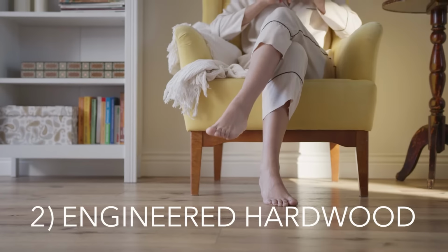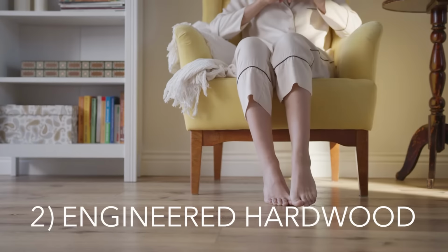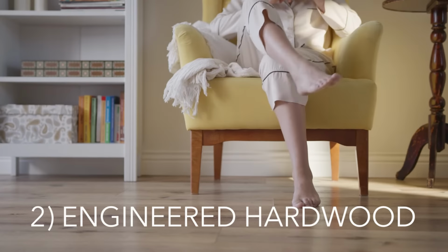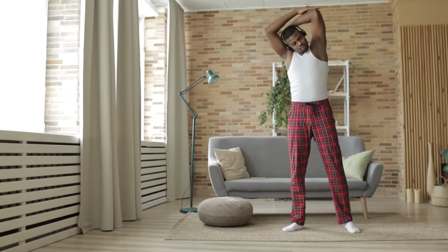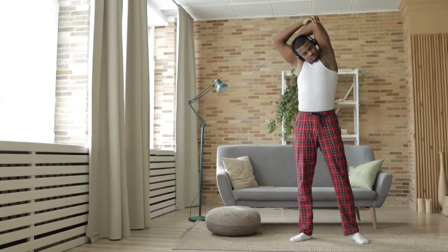Now, while we're on the topic of hardwood floors, another really great option for sustainability and just beautiful flooring is engineered hardwood. Engineered hardwood is basically as real as wood floors can get, except they're more sustainable. Trees used for this core grow a lot faster and it keeps the cost low, and it's also easier and cheaper to install for the exact same reason.